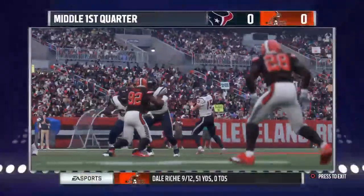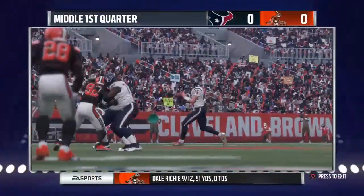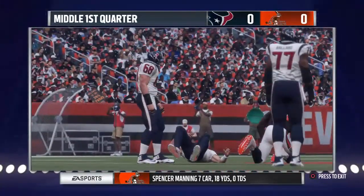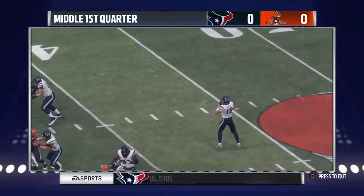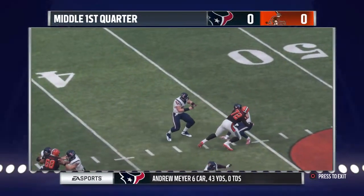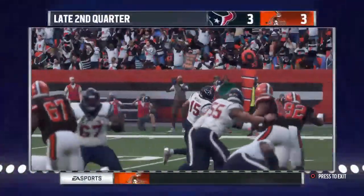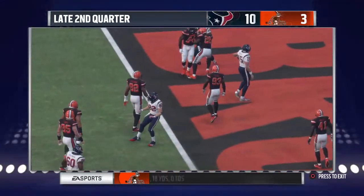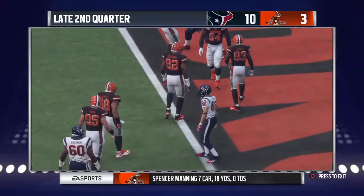First and 10, defense will win the battle and get the sack. This ends up as a loss of 9. Down to late in the second. He'll cut it off the left side this time, and he capped off the long drive with a touchdown as they take the lead 7-3.